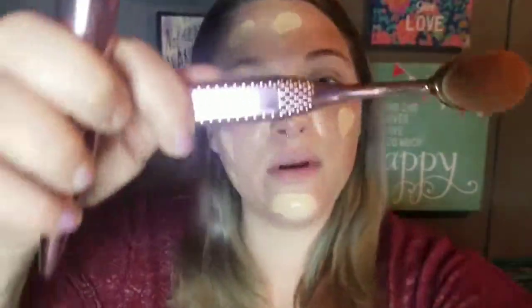Or like applicator or whatever. And I have lost my big Moda. So I had one of these. I don't know if y'all can see that, but I had one of these in the bigger size for foundation.